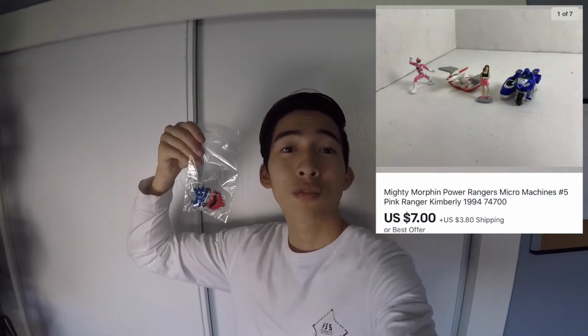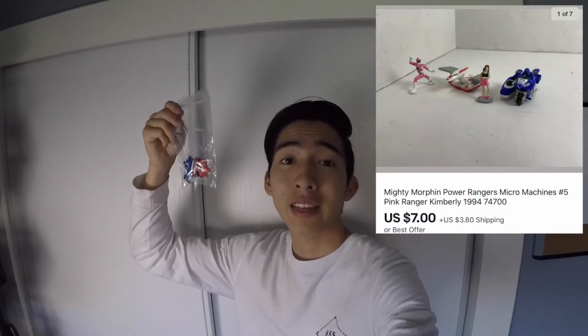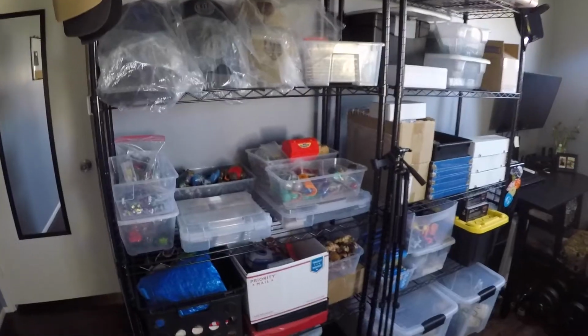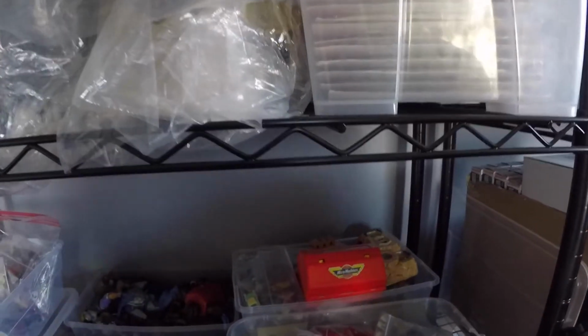These are Power Ranger figures, just 3 of them. I bought these in a bigger lot on Mercari and they probably only cost me around 50 cents, and I took a best offer of $7 plus shipping. These were kind of the throwaways of the lot. I made a listing for them because why not, so I didn't really care that they sold for only $7. Money is money.